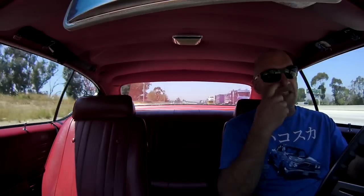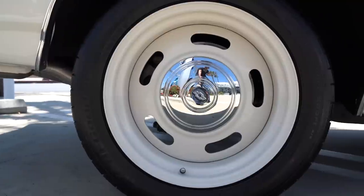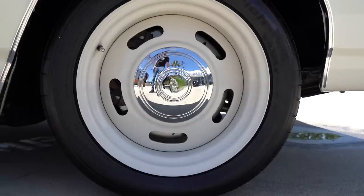No, they don't. They just don't. If they did, why would we have changed over? Why wouldn't we still be running drum brakes? It's not for the look, especially on a car like this where the wheel's covered up. You don't know that this is a disc brake car. So let's be honest here, guys. Drum brakes do not work as well as disc brakes.